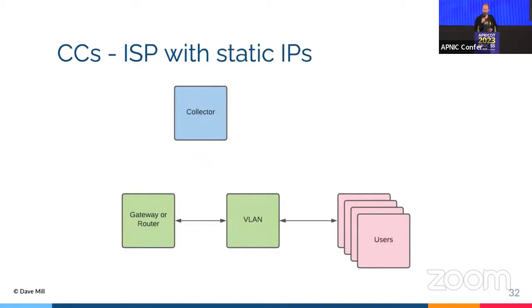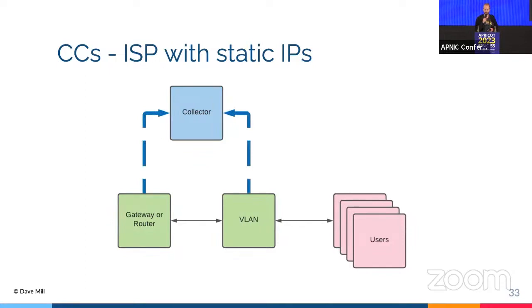So you might have an ISP, like smaller ISPs or WISPs, wireless ISPs. You might have a static IP kind of setup. So you've got many users connected to a VLAN with a gateway. How do you get those packets into the collector? Again, I normally just say you can snoop them in the middle and bring that data into the collector. You can bring in more data into the collector than just one user.